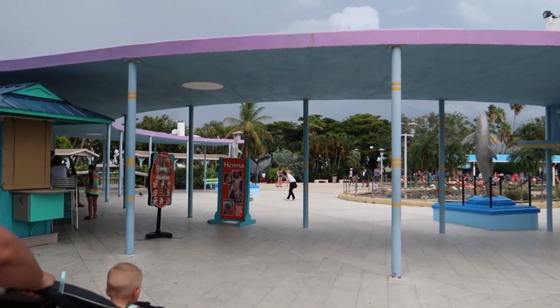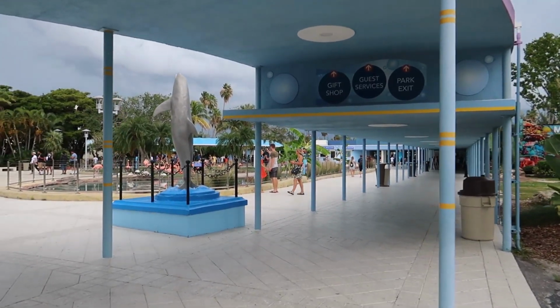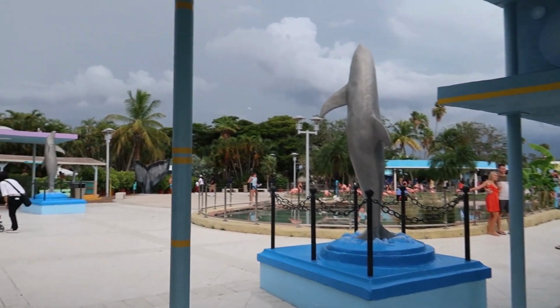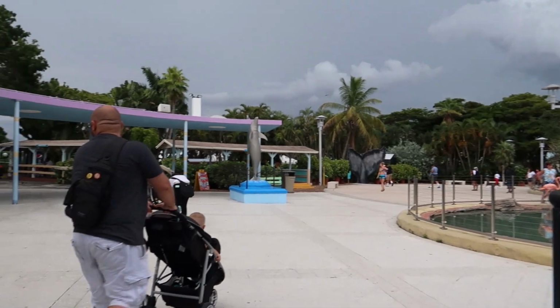So we're back at the entrance where we started. There are the flamingos. This place does also have a summer camp option. You guys can look at that on their website.